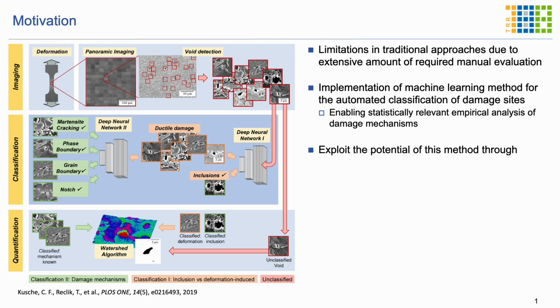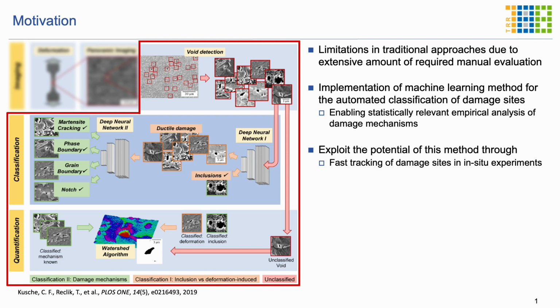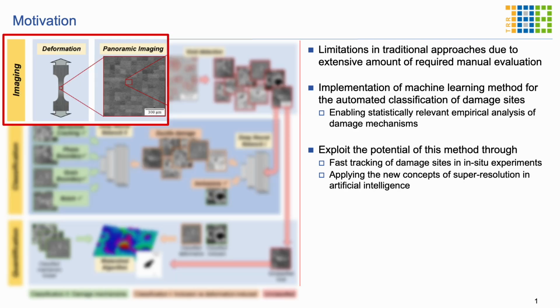Based on this, the aim of this transfer project is to exploit the potential of this method further and make it available to the TR 188 and the scientific community by achieving integration into accessible experimental setups, by implementing accelerated in-situ deformation experiments based on initial imaging and subsequent fast tracking of many evolving damage sites, by applying the concepts of super-resolution in artificial intelligence for fast re-imaging of large areas, and direct collaboration with a microscope manufacturer to achieve reliable and comfortable integration of the accelerated in-situ experiments.